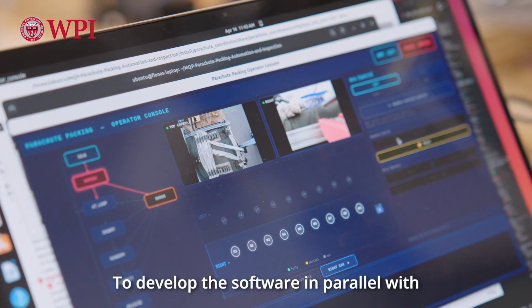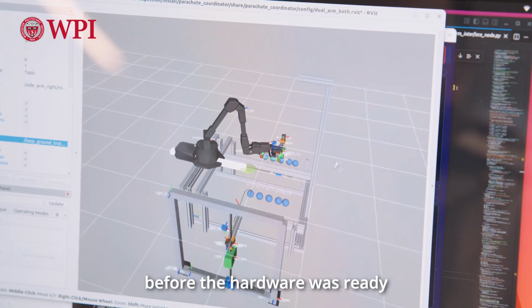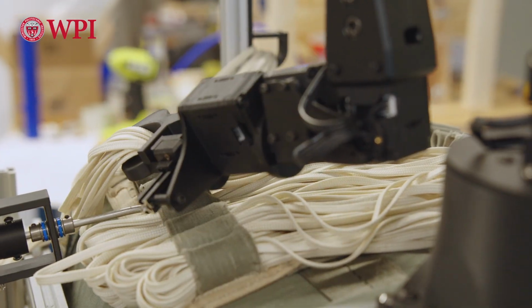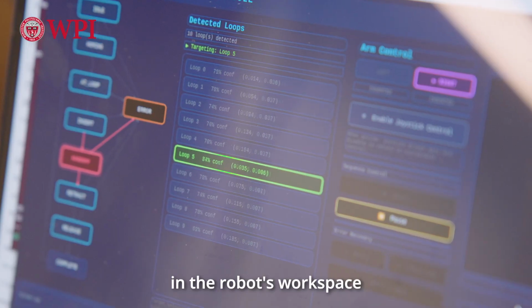To develop the software in parallel with the mechanical system, we built a digital twin that allowed us to test and refine the control logic before the hardware was ready. Once loops are detected, their 2D image locations are transformed into targets in the robot's workspace.